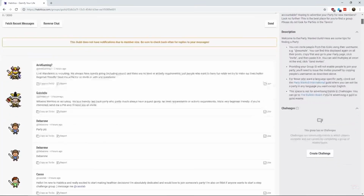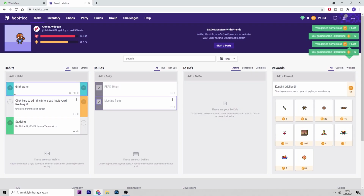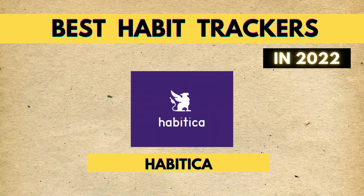At the same time it has a big community aspect to it, because there's a big community that chooses Habitica, and you can team up and take on challenges, which is going to create a lot of accountability for you, and accountability is something really important, as you guys know, and this aspect is not really provided in any other habit trackers. That's why, in my personal opinion, the best habit trackers in 2022 is not going to be happening without Habitica.